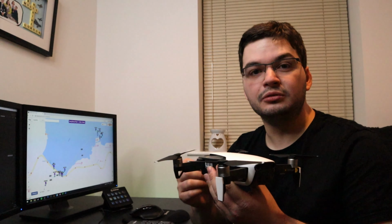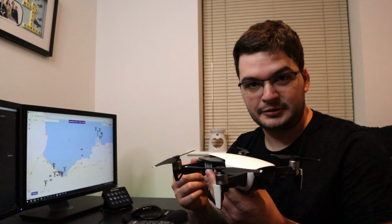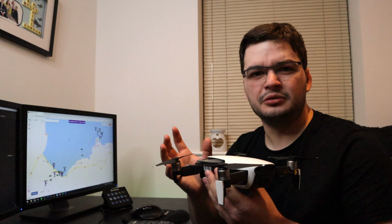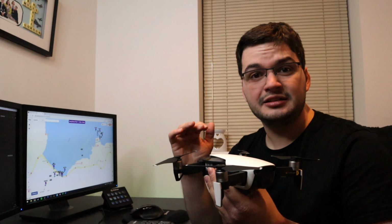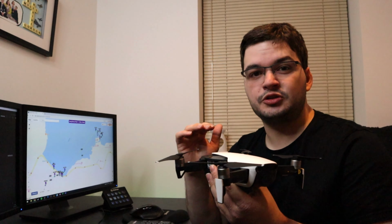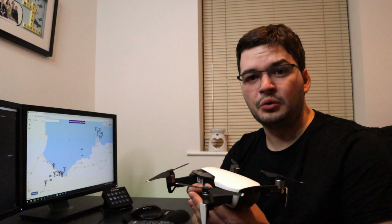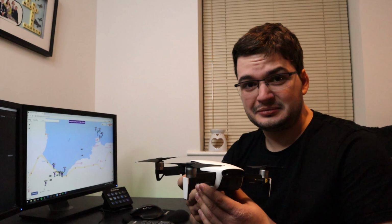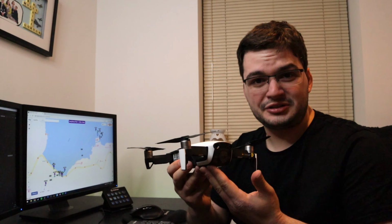The battery may have got too low, and then that would trigger an automatic land of the drone. If the drone gets, I believe it's below 10%, I could be wrong, it automatically starts to descend, and if it gets below something like 5%, it triggers an auto land. If you're flying over water, you really don't want your drone to auto land. These things are good, but they're not underwater drones.